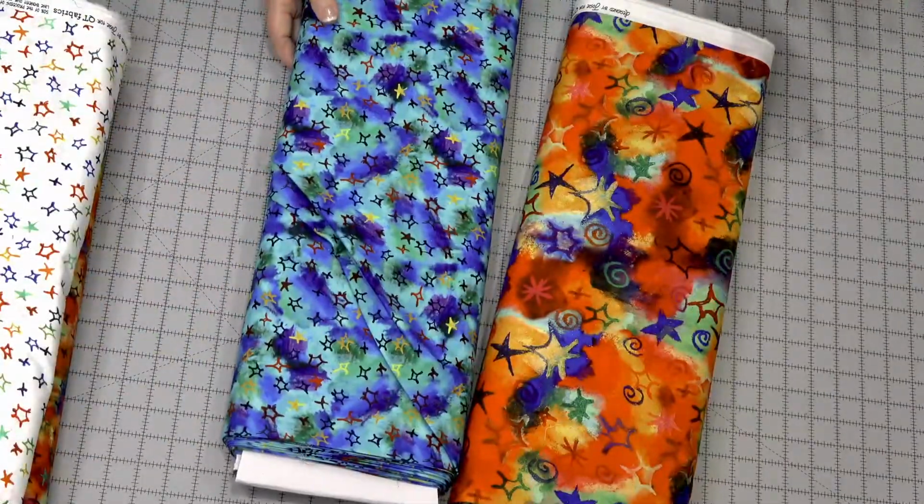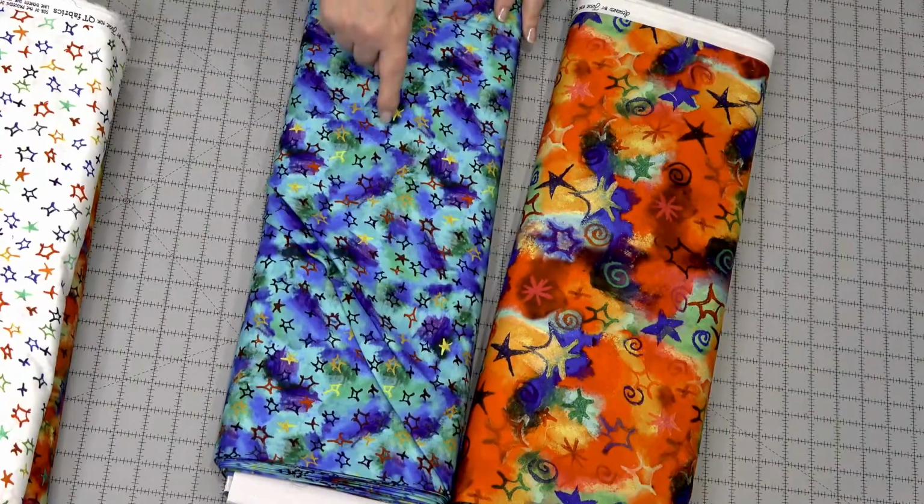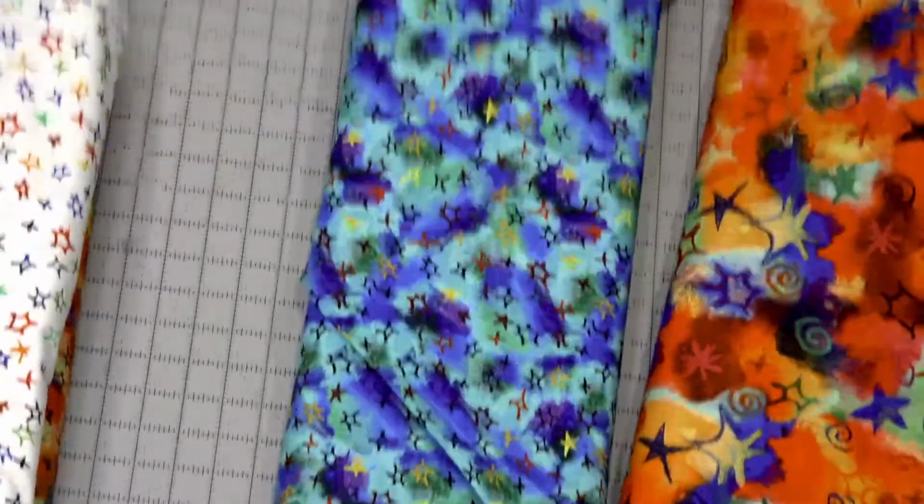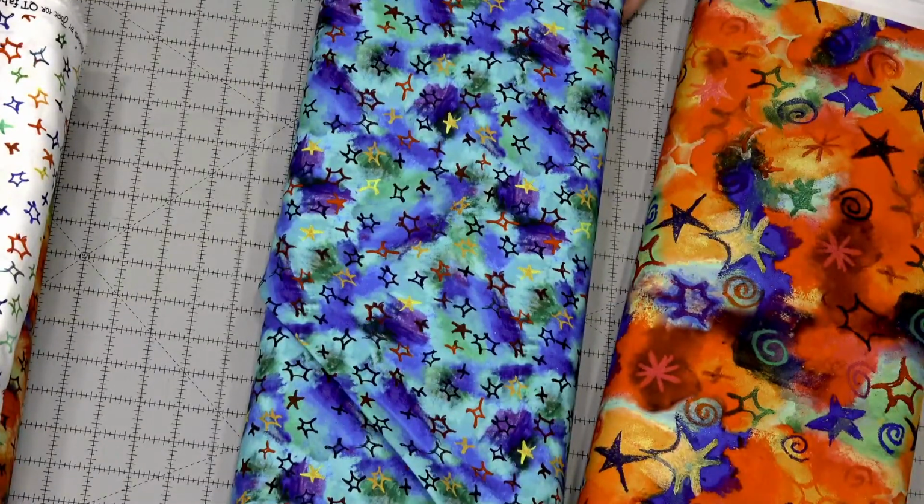Pillowcases would be really cute with this. But Sherry made a dress actually out of this one, this blue one, and she put a little white collar on it. It turned out adorable. Which, yeah, it did.